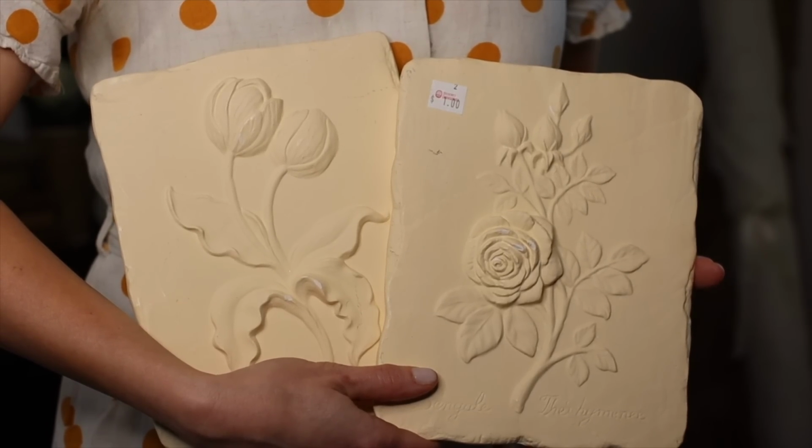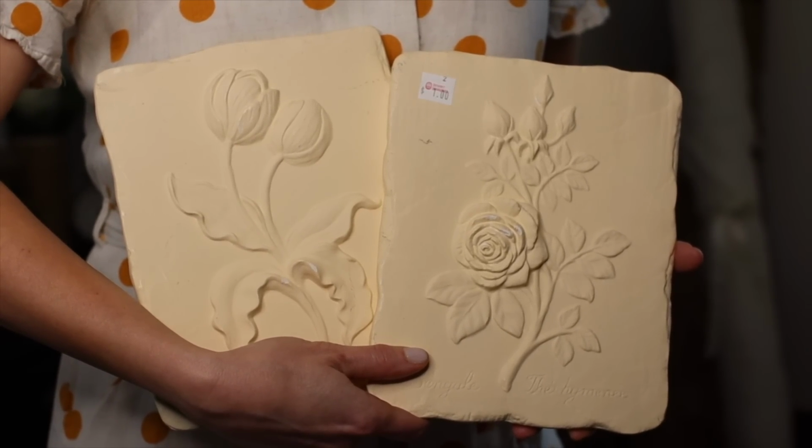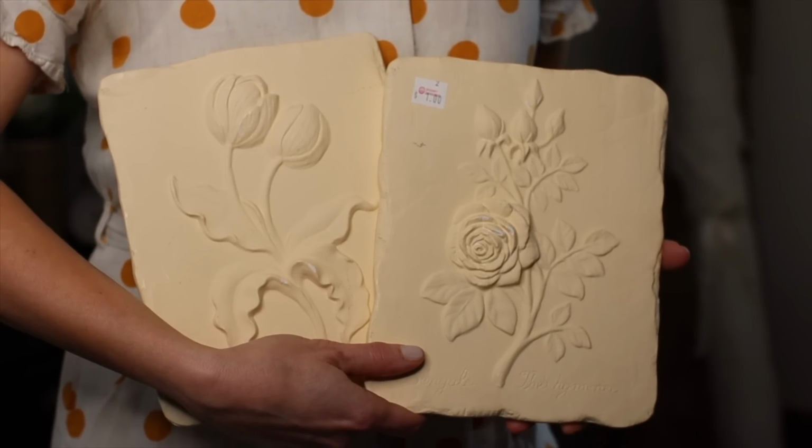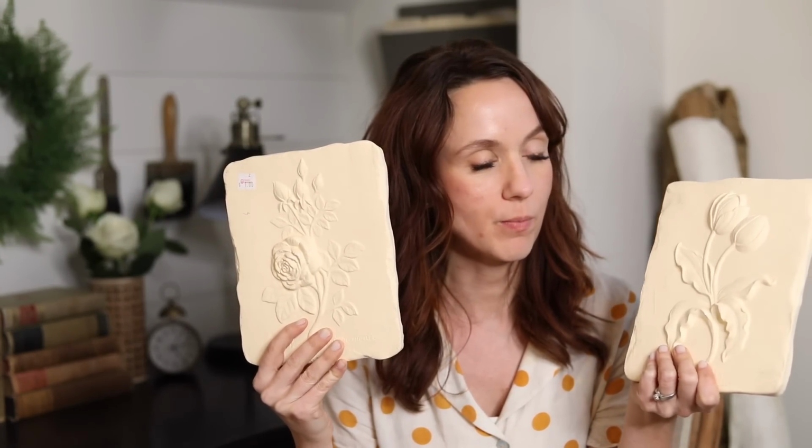And lastly, number 8, I found these floral plaster reliefs, I guess is what you would call them. They were at a thrift store for $1 each. We're gonna change these up and make them look a little bit more European. All right, let's get started.